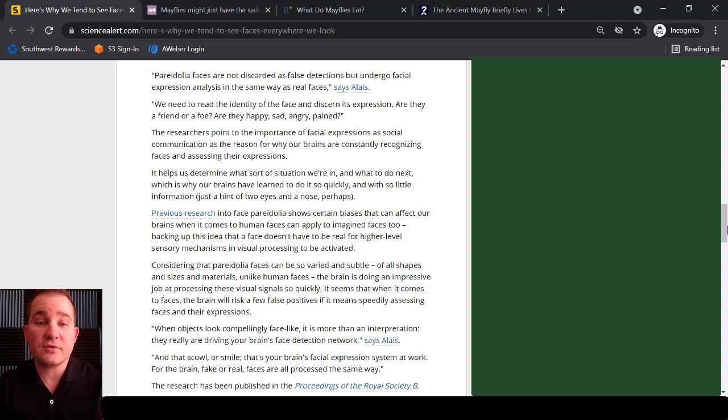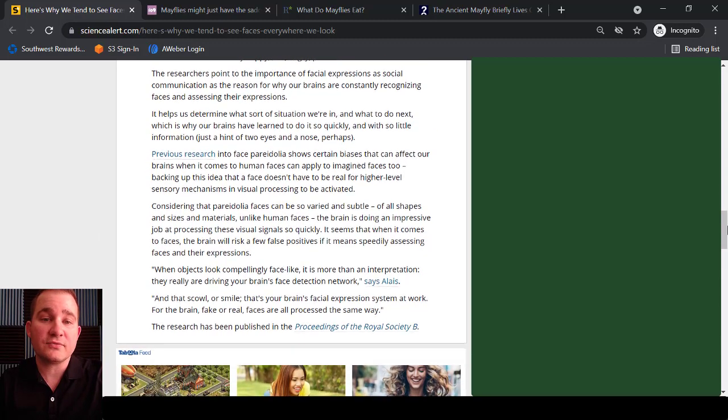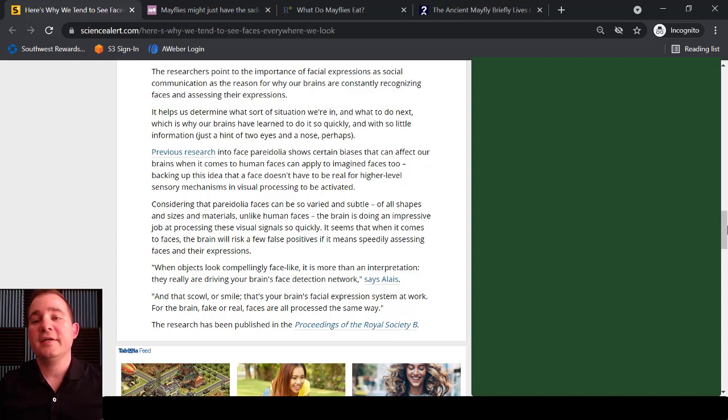Are they a friend or a foe? Are they happy, sad, angry, or pained? The researchers point to the importance of facial expressions as social communication as the reason for why our brains are constantly recognizing faces and assessing their expressions. This is something that we do automatically all the time. It's easy for us. It's just normal for us to do it.